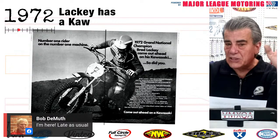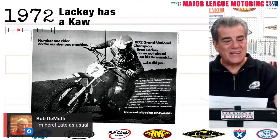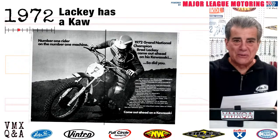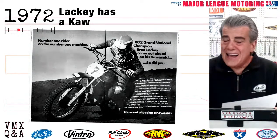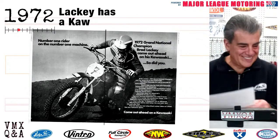So Lackey, while he didn't actually win the Trans Am, and he didn't exactly win the national championship that year, he did have more points than anybody else, and Kawasaki thought it was a good idea to say that he was a Grand National Champion in 1972, and that's the way it read in Cycle News that week.